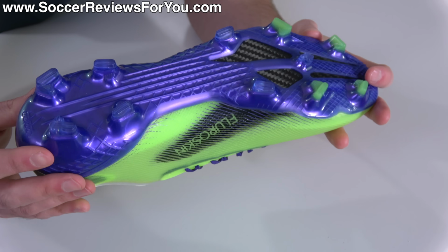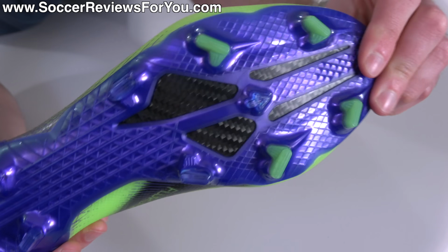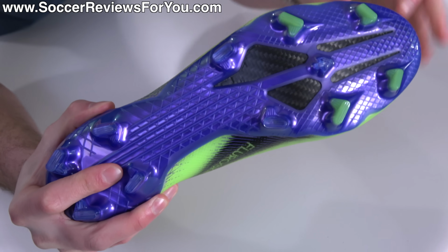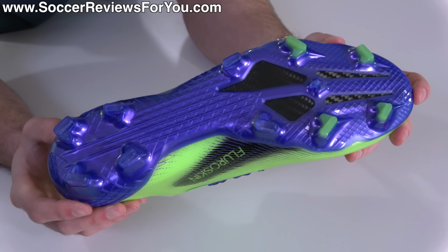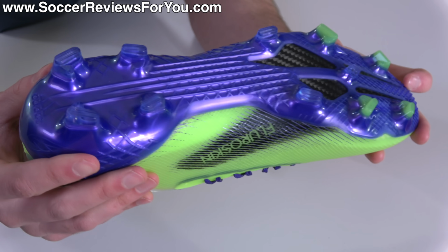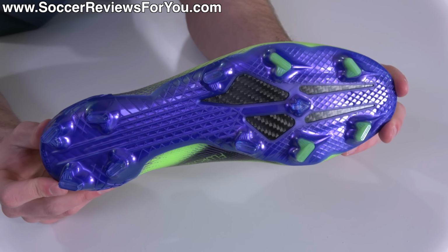And then the new speed frame construction not only feels really solid, but it also gives you this tremendous amount of responsiveness with this Carbitex carbon insert through the forefoot. It's unlike anything else. This to me is the best sole plate you're gonna find on any speed boot, period. And then the stud pattern has been made that much more aggressive from the previous generation X, not quite matching the Mercurials, but inching that little bit closer.